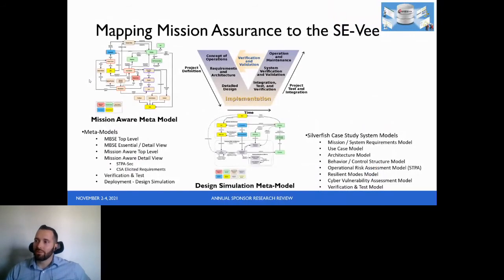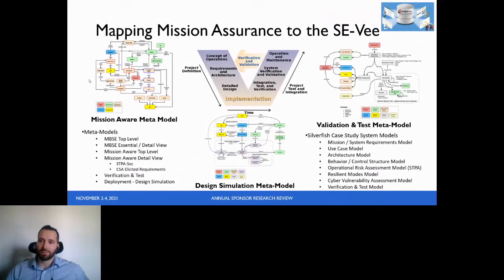So since we are using Genesis here, it's a little bit different to map this to the systems engineering V. So instead of mapping specific elements of the Silverfish model, what we've effectively done is map the ontology or the meta model that's underpinned by Genesis to different aspects of the systems engineering V. What we've done here is actually extended the meta model of Genesis to create specific ontologies and meta models for the mission awareness, design simulation, and validation test.